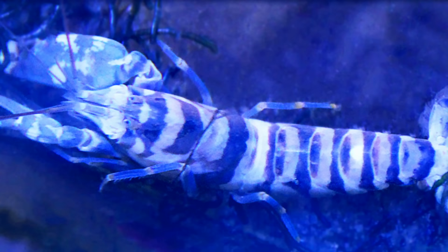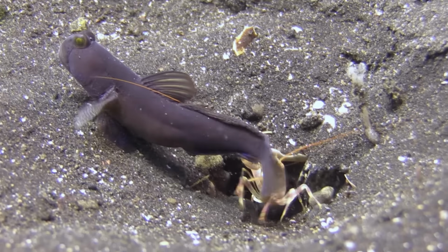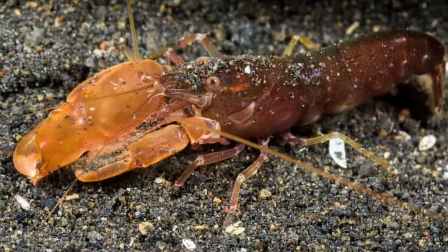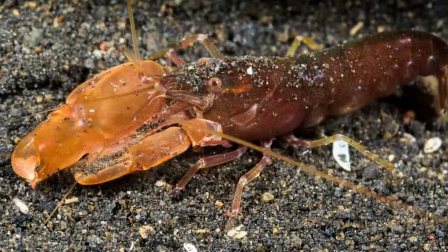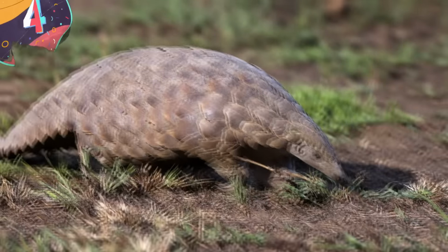Despite their smallness, typically growing to a maximum length of about 2 inches or 5 centimeters, they're by far the most powerful animals of all compared to their size, with the strongest natural weapon in all of the natural kingdom. Number 4. The pangolin.